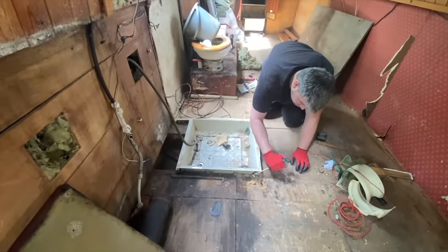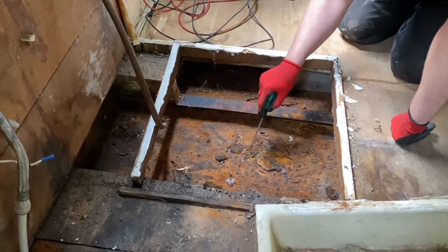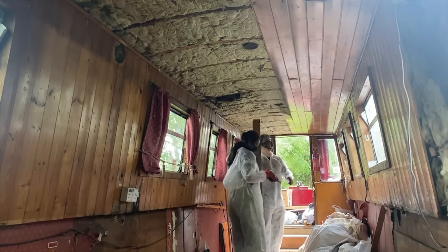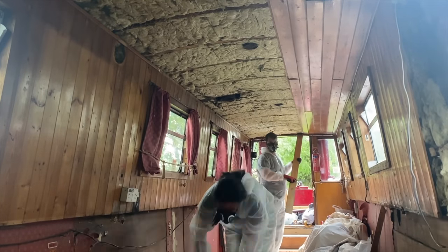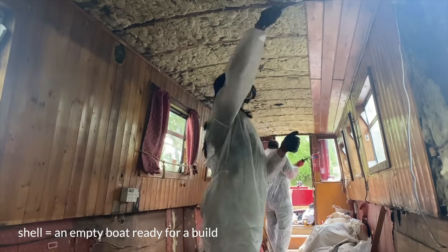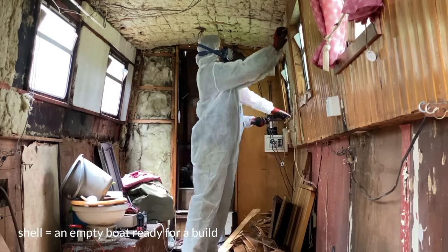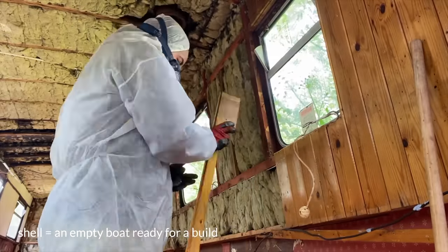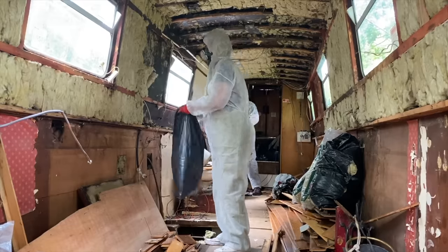Originally, we didn't think that we would rip out as much as we did, but the more we removed, the more we realized just how much work was needed. A lot of people ask why we didn't just get a shell instead of an old boat that needed so much restoration before we could even begin building and adding in new things and making it a home.